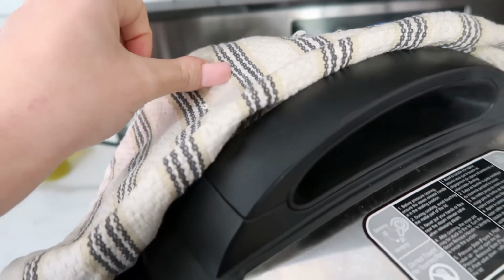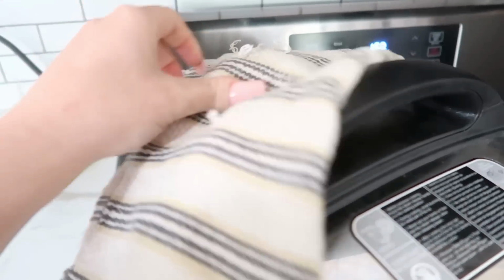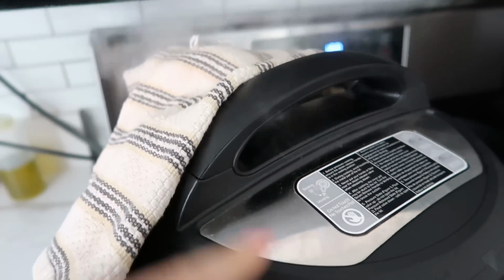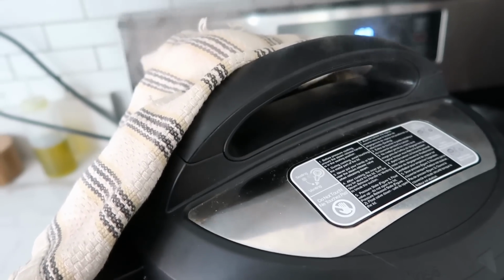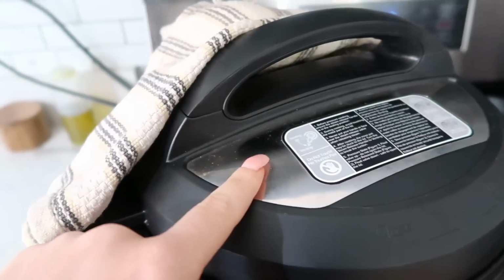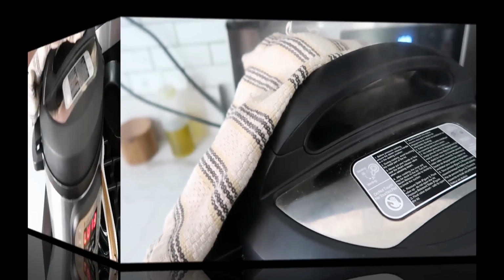Okay, so I let it natural release for about 10 minutes. And now I'm going to just quick release it. I keep a little towel on there just because sometimes with this red sauce, it'll kind of sprinkle up too. So it should be all good. I'm pretty excited. I let it natural release, so just left it alone for 10 minutes and then I quick released it. When I take it off, I'll show you.